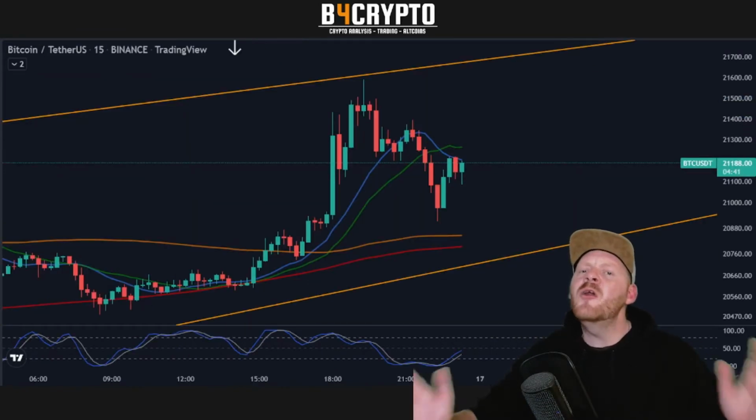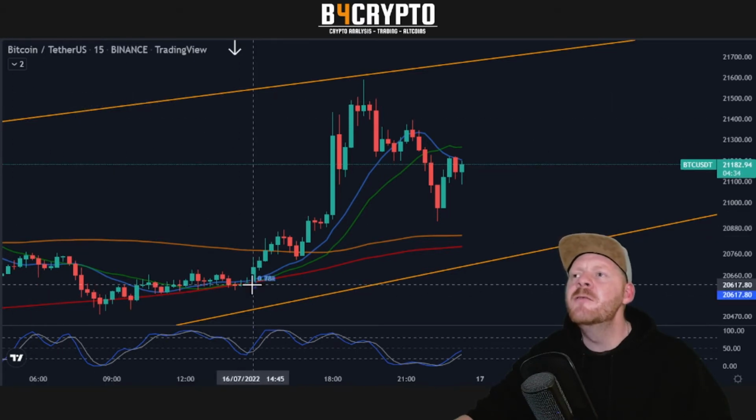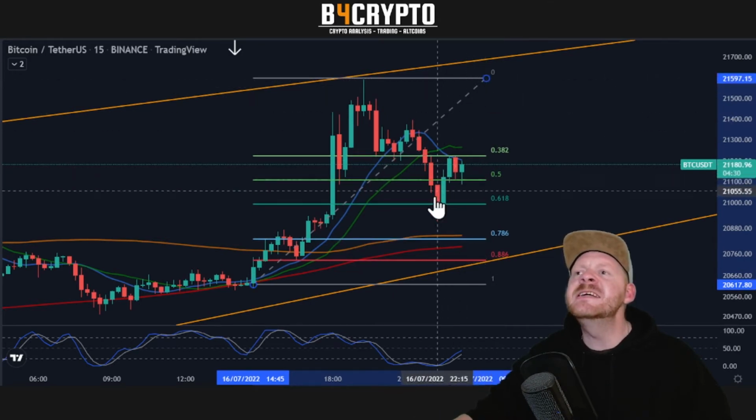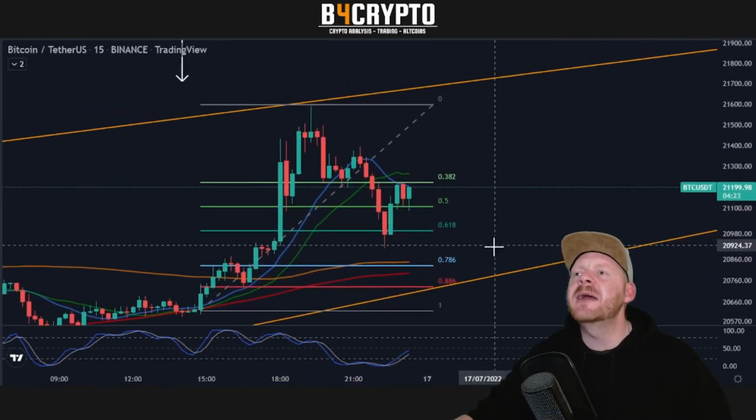We're going to find out on the 50-minute chart. And on the 50-minute chart, guys, we're going to draw the Fibonacci retracement level from these breakout points all the way to the top. And then we can see that we found support at the 61.8, and that is a good retracement level. So guys, what could we expect at the moment?